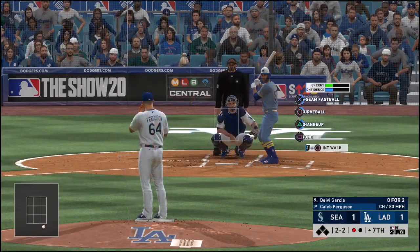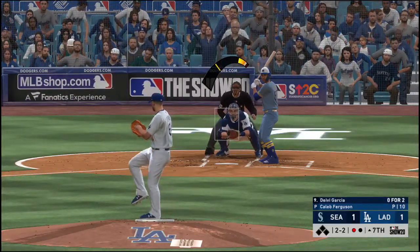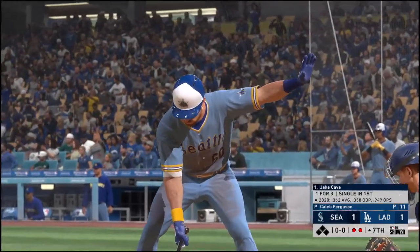Could have been 3-1. Instead, it's 2-2. Man, that pitch had the look of a fastball. Straight changeup, and the bottom fell out of it. A swing and a miss. He offered at a ball way outside the strike zone for out number 2.